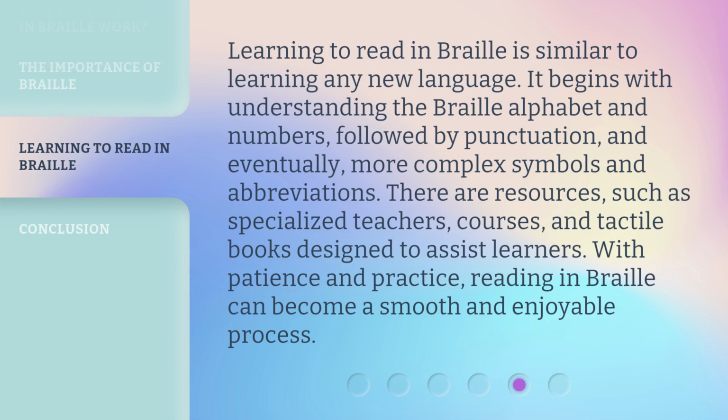Learning to read in Braille is similar to learning any new language. It begins with understanding the Braille alphabet and numbers, followed by punctuation, and eventually, more complex symbols and abbreviations. There are resources, such as specialized teachers, courses, and tactile books designed to assist learners. With patience and practice, reading in Braille can become a smooth and enjoyable process.